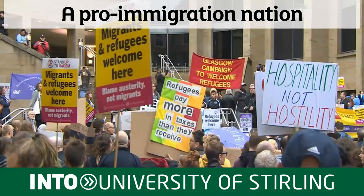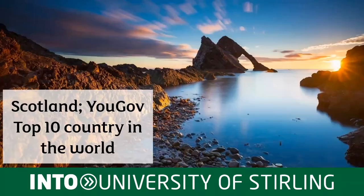Scotland is a very pro-immigration country. We welcome migrants and we see the value of the international community here in Scotland. And it's very telling because every time the UK Home Office attempts to deport refugees, you have big protests like the one you see in the picture here. So the people of Scotland are always standing up for the rights of migrants here in our country. So our international students and our international community are very, very welcome.